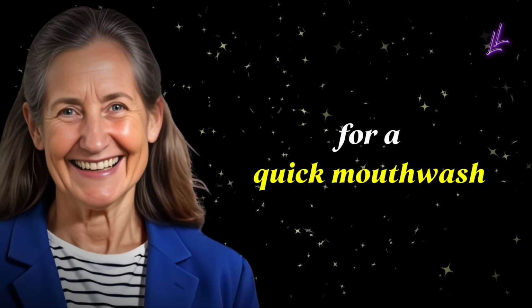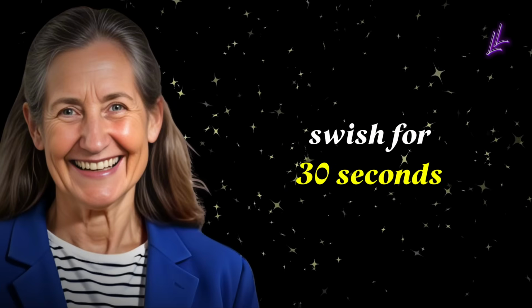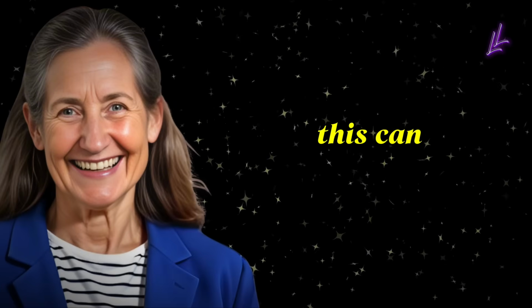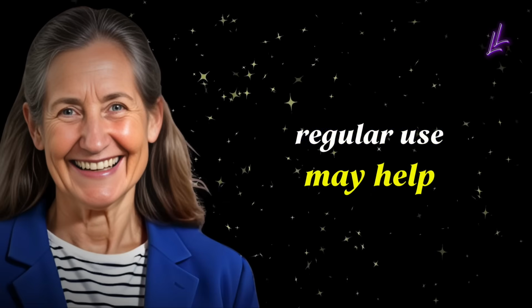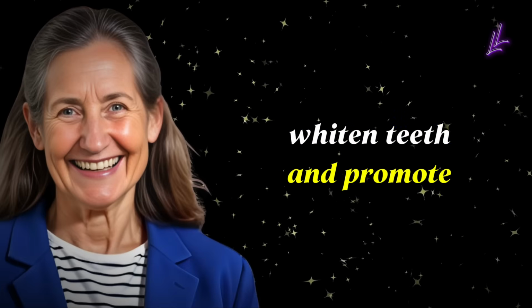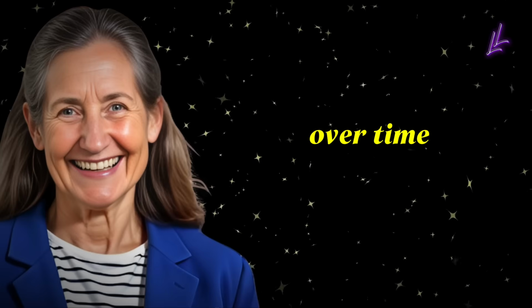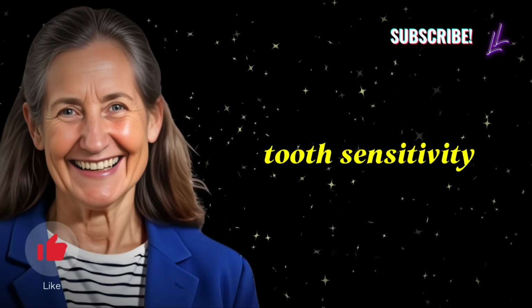For a quick mouthwash, dissolve the same mixture in warm water, swish for 30 seconds, and spit out. This can freshen breath and leave the mouth feeling clean. Regular use may help reduce plaque buildup, whiten teeth, and promote healthier gums. Over time, you might notice fewer issues like bad breath or tooth sensitivity.